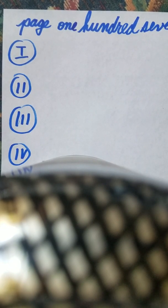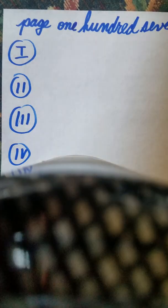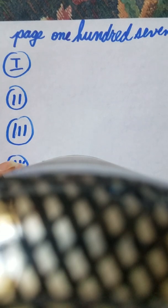Okay, so the first word is the word budge. What's the word? Well done. Budge, which is to move or to shift around or to reposition something. So, for example, I tried to budge that huge boulder, but it wouldn't move. It just wouldn't budge.